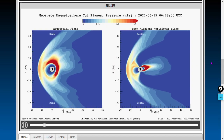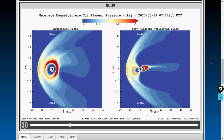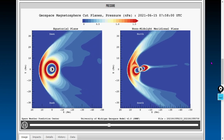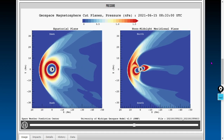Next, looking at the geospace over the past 4 hours, it's a model based on the Space Weather Modeling Framework. If you want to read about that, go to the Geospace Magnetosphere Movies page, scroll down, click on details. You'll have links there. And we see pretty homogeneous pressure here.